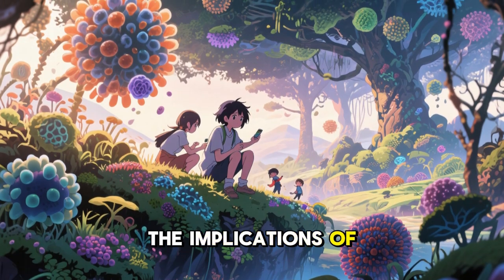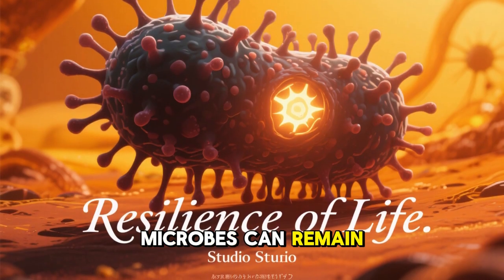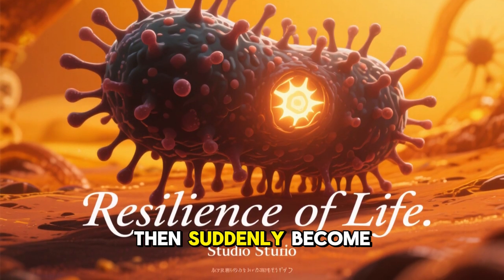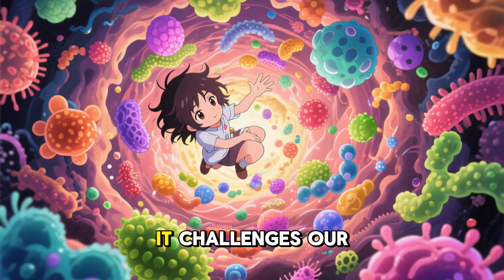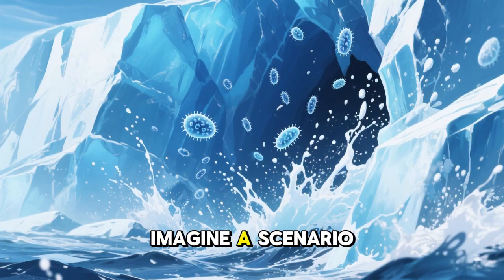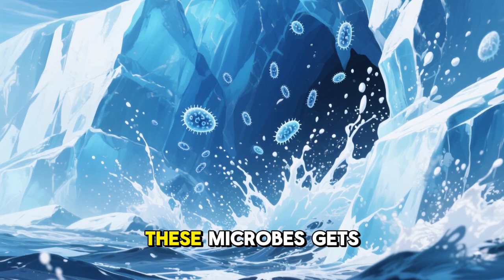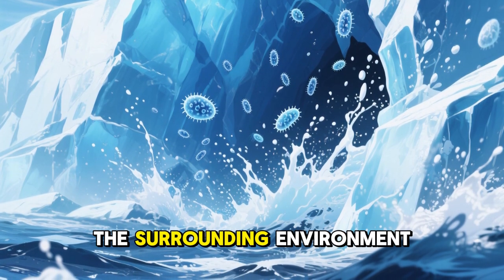However, the implications of this discovery go beyond just astrobiology. The fact that microbes can remain dormant for thousands of years and then suddenly become active raises important questions about the resilience of life. It challenges our understanding of how living things work and survive. Imagine a scenario where a chunk of ice containing these microbes gets dislodged from the glacier and melts, releasing them into the surrounding environment.